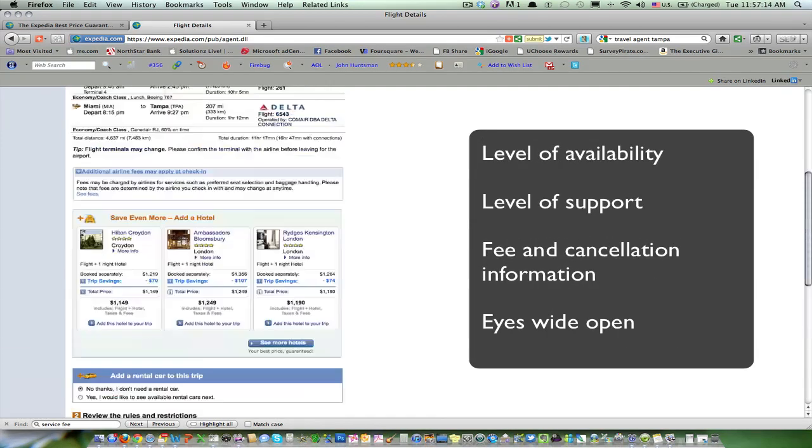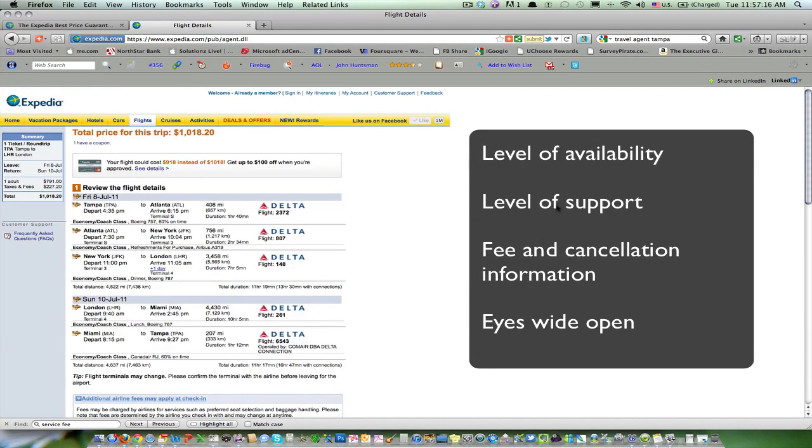Do you want to have full information and availability and someone to guide you through all of your choices? A travel agent may be your best bet. Please do be aware that they charge a service fee, and you need to be fully aware of what that service fee entails, any cancellation fees. And if you want to use an online site, just go in eyes wide open. Be aware that the price that they show you up front may not be the price when you're ready to ticket, and enjoy your flight to London.